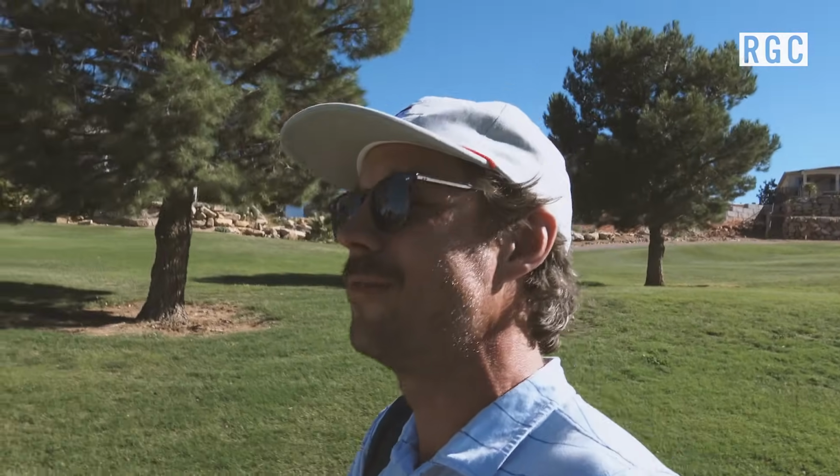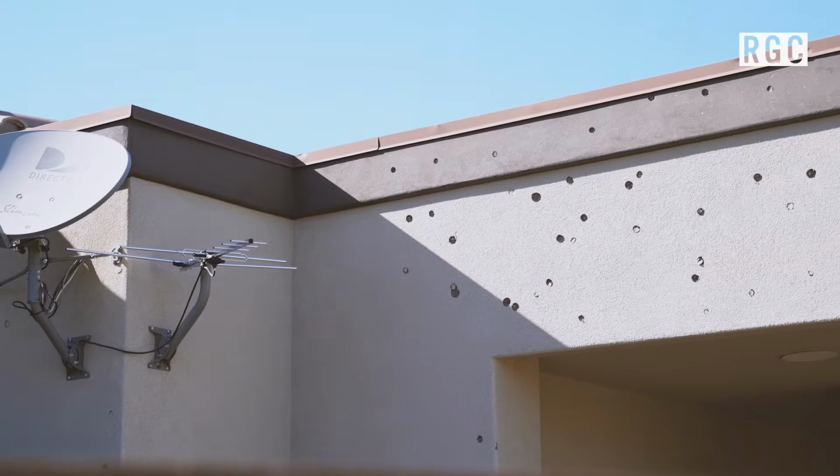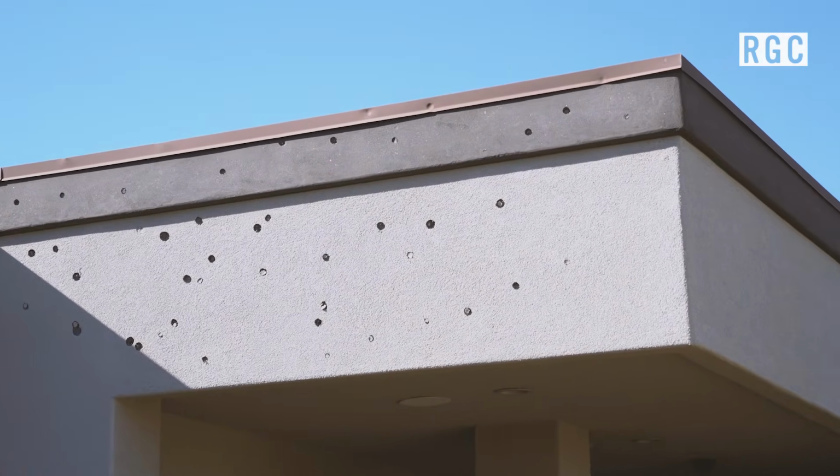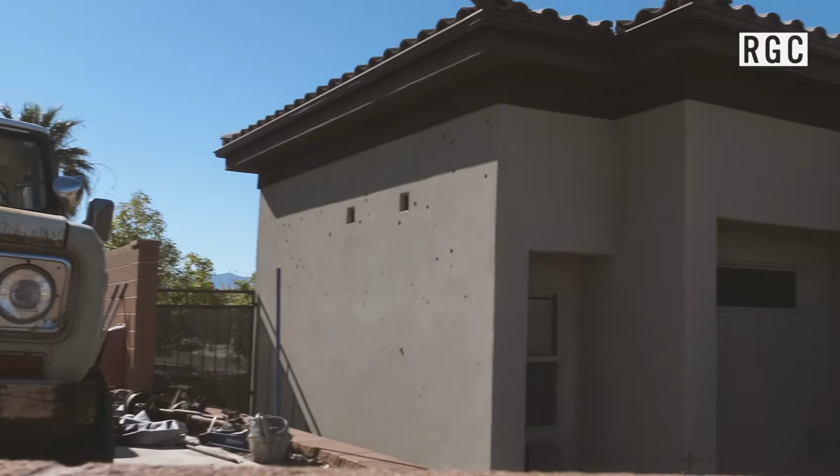But that's all what an adventure is, so very fitting, actually. Do you see this house up here? Oh, wow. God, look at the side of the house. It's really just all from golf balls? Golf balls. That's crazy. When have you seen a house with that many golf balls?